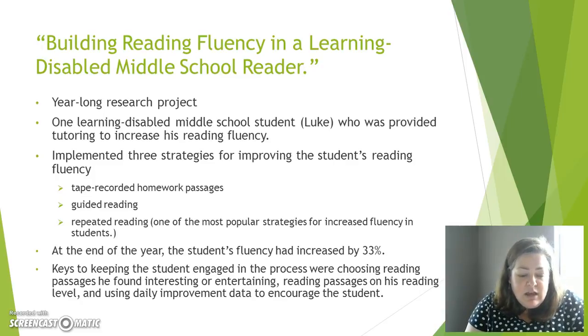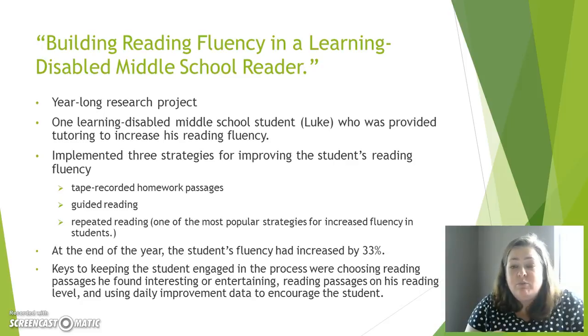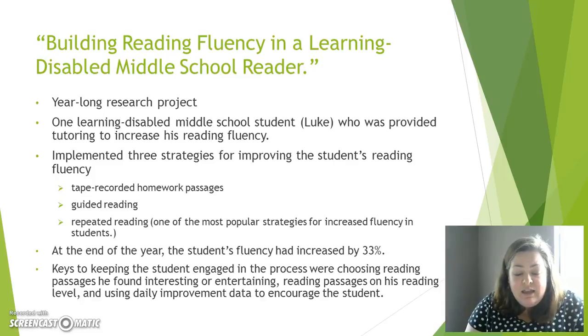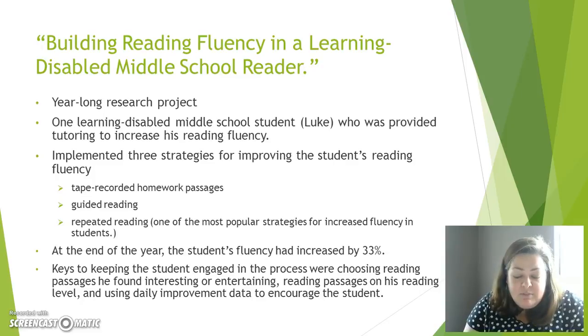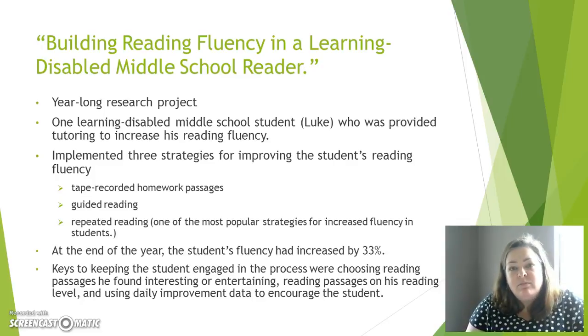First, they would tape record his homework where he listened to a page of text read. Then he reread the text either silently to himself as homework generally, and then he would have to read the passage and be timed for 2 minutes to see how many words he could read within that time. The passages always came from the homework assignments which he had.